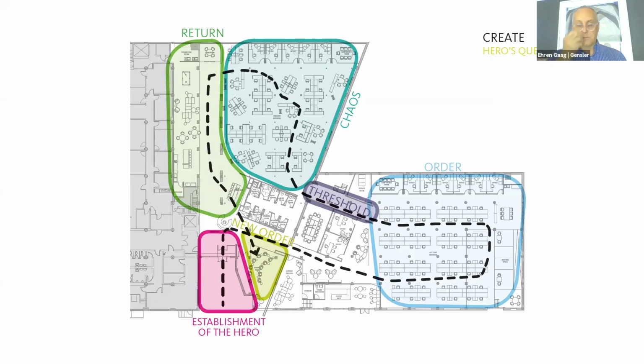So you come in and start going counterclockwise around this plan into the order, the known world, where we put the account leaders and the management. When you call in for a problem with your bill, you want to know that there's somebody there in a state of order, who knows what's going on, can help you and move forward. But then you go through this threshold into the chaos side, which is of course the most fun part, the creative side of the agency. You go through that, meet people, and get your world shaken a little bit, and then you have the return into the new order, which is a conference room where you can close the deal.